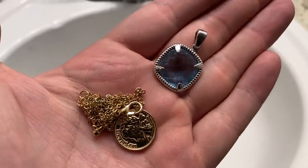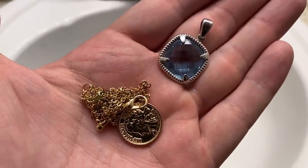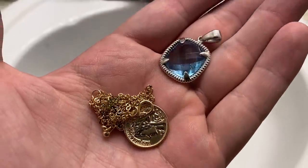All right, guys. So these were my best finds while I was at Ginny Springs metal detecting. I did find a couple of other coins like quarters and nickels and dimes and stuff, but I just wanted to show you the banger items that we got.